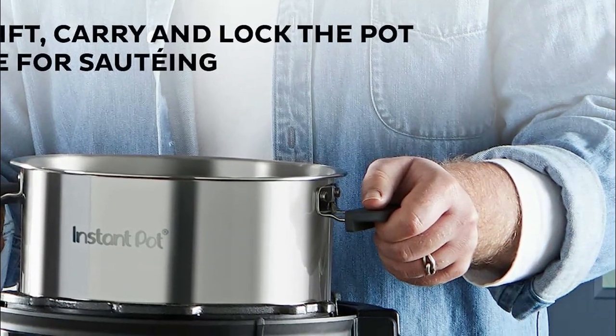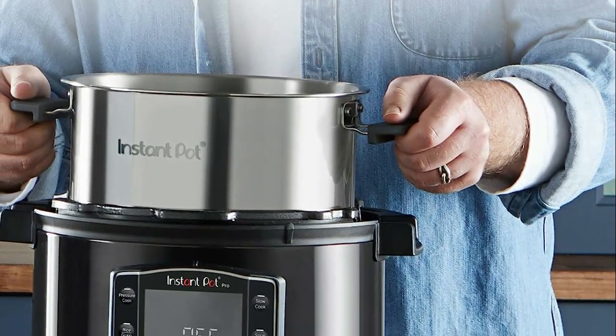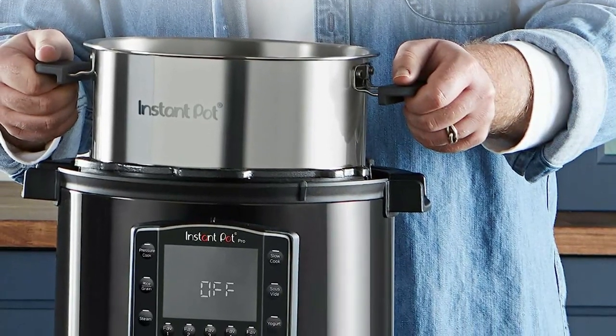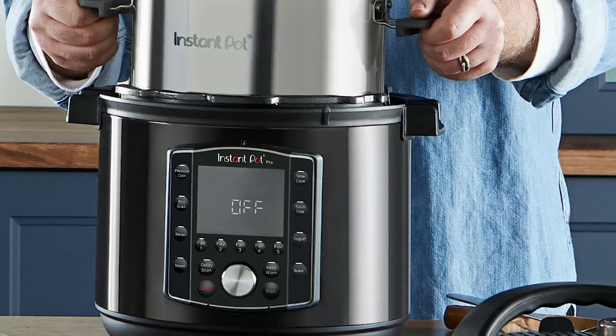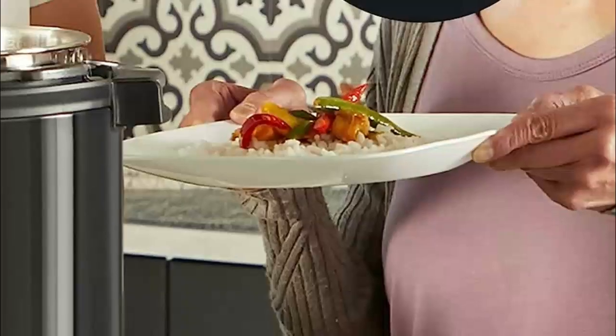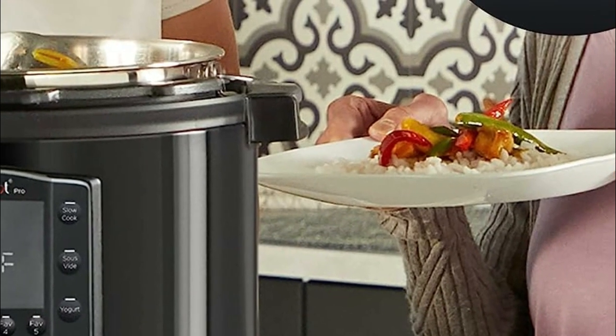The upgraded Gentle Steam Release System now boasts an enhanced design, featuring a diffusing cover that not only reduces noise but also keeps your kitchen clean and tidy. No more messy spills or unnecessary noise to disrupt your cooking process. Every detail has been carefully considered in the design of the Instant Pot Pro.